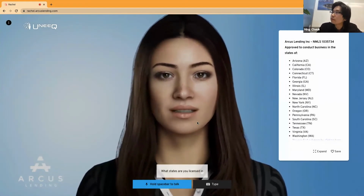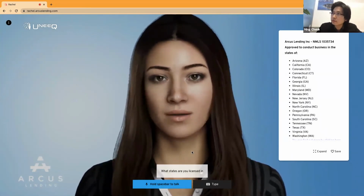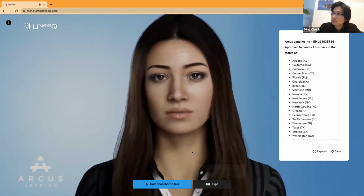We are currently licensed in 19 states and waiting on approval from a few more states. Here is the complete list of states we are licensed in.